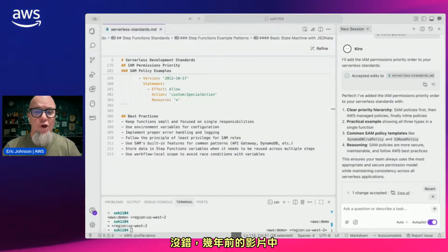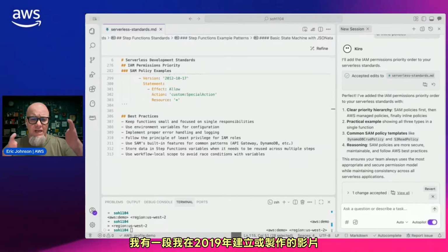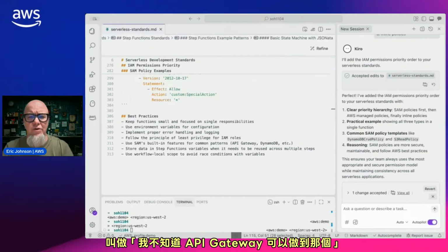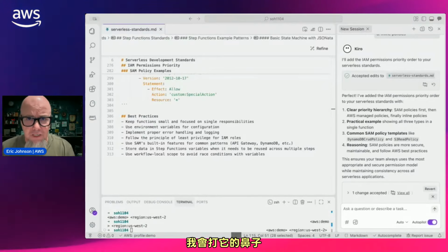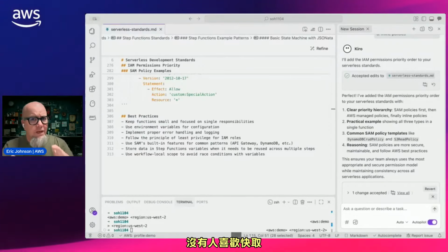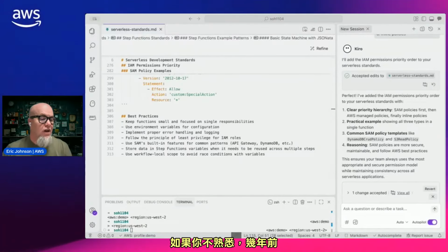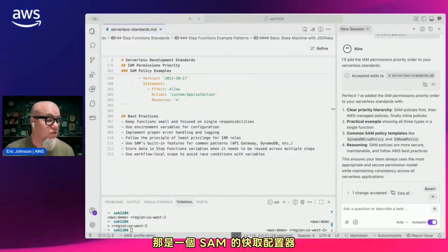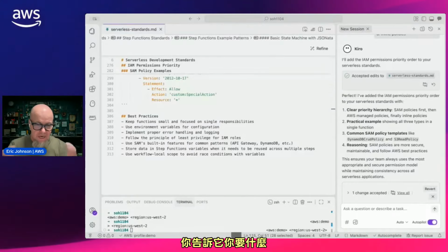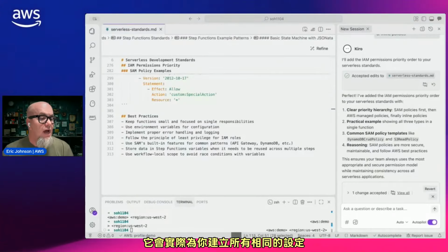That's right. In a video I created years ago, in 2019, called "I Didn't Know API Gateway Did That," I literally made the statement: if CORS had a face, I'd punch it in the nose. Nobody loves CORS. So if you're not familiar, years ago I created a thing, and Jeff, I'm going to add another website here for you. It's cors.serverlessland.com, and I'll show that in a minute. That's a CORS configurator for SAM. You tell it what you want, and it actually creates all the SAM for you.